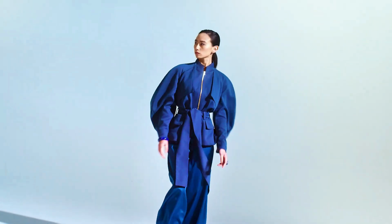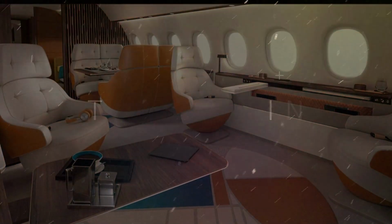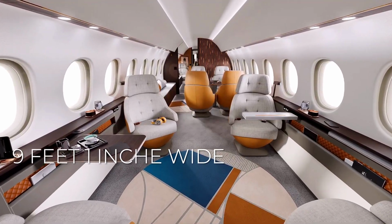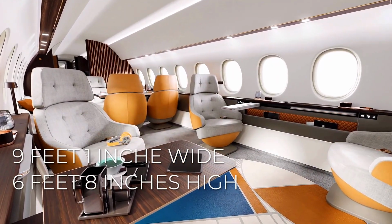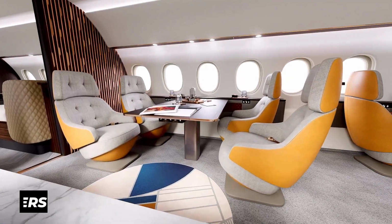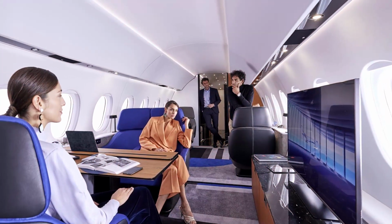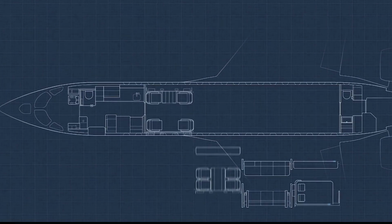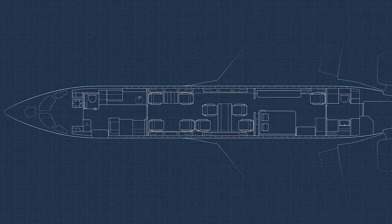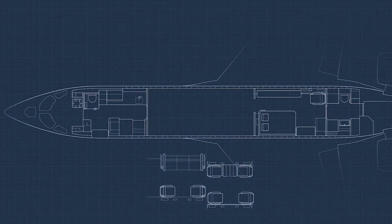Is it really going to be better than the other top planes? Cabin. Stepping into the cabin, the cross-section is 9 feet 1 inch wide and 6 feet 8 inches high. It can fit up to 19 people, making it one of the roomiest business jet cabins, specifically designed for that reason. Because the fuselage is so big, designers have been able to break away from standard transportation design and try new ways to make the plane more comfortable and customizable.